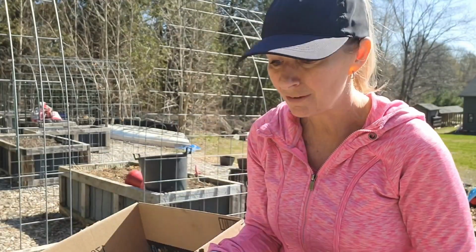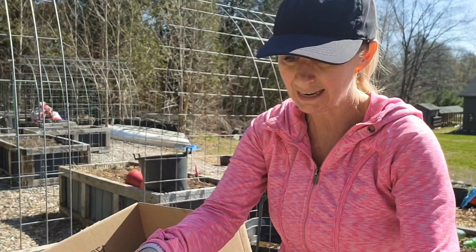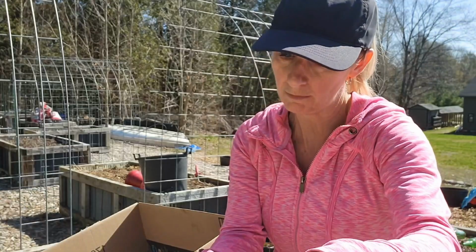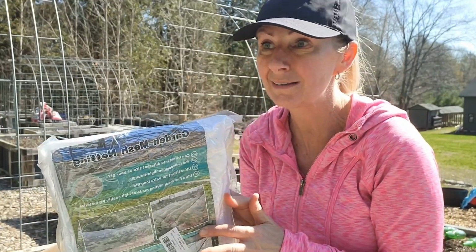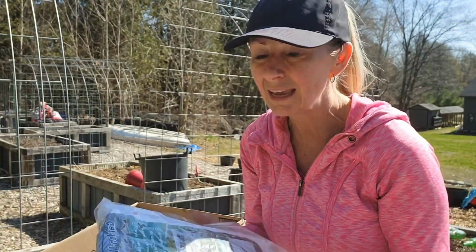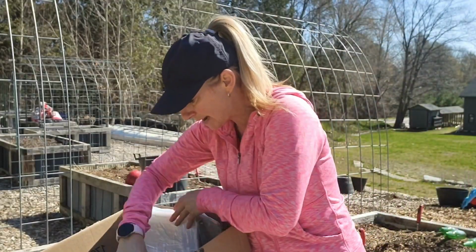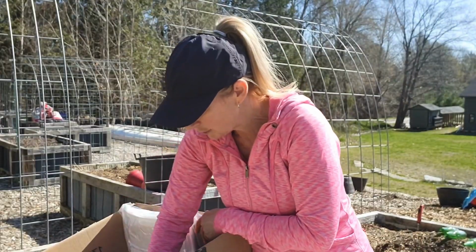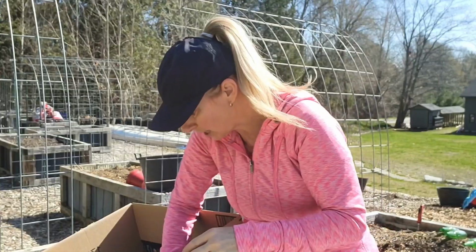I got this off of Amazon. I don't have my glasses on. I think it is 8 feet by 33 feet. And I want to say it was like 15 bucks. It was pretty cheap. And I think I should be able to do 2 beds with it. Fingers crossed that I did my math right. You're going to need a drill, and you're going to need some brackets to hold the hoops on.